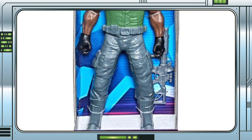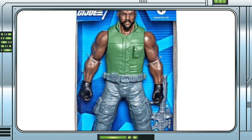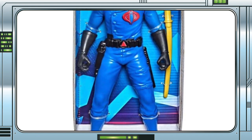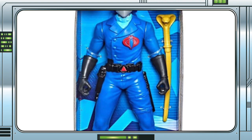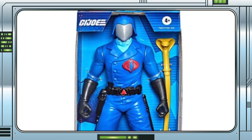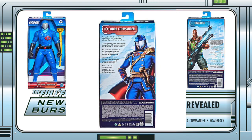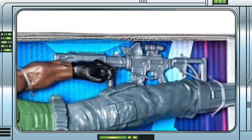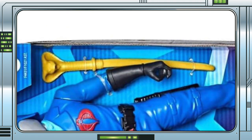Roadblock is clearly based on his classified counterpart, just with fewer paint apps, but the Commander is a brand new classic design, which to me hints at a possible classic Commander release in the future for the classified line. They also use his classified Regal Deco artwork on the reverse of the box, despite the completely different look on the figure. Each figure comes with one accessory, Roadblock gets a silver rifle, and Cobra Commander has his fancy gold snakehead staff.